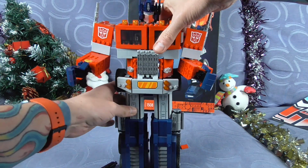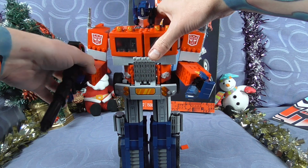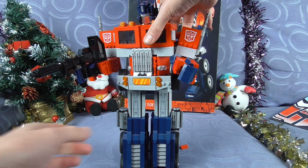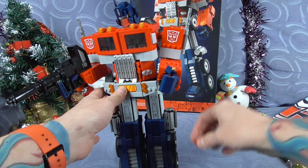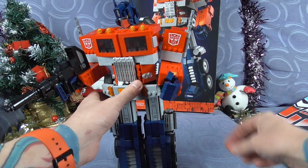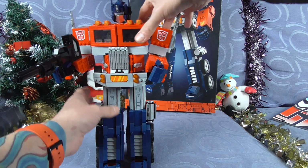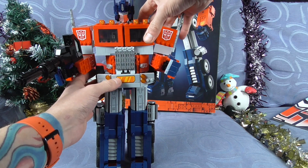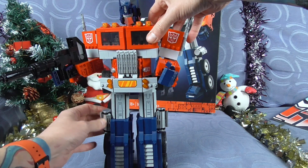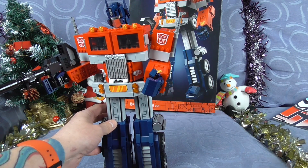I mean, yeah, that is awesome sauce. This goes on his hand, but it also kind of clicks into the Lego part there. So that is cool. This part fell off. I will look for it in a minute. I am not doing it right now. Yeah. So that is just so cool. Oh yeah, I got to twist those around. And of course his feet went up there.